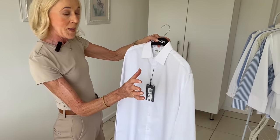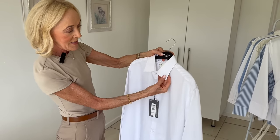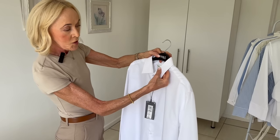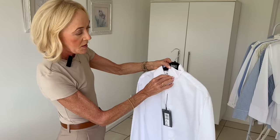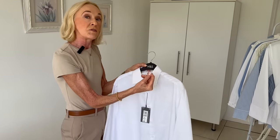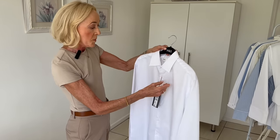But what I love about it, a number of things. This collar detail is divine. Because it's a man's shirt, it has stiffeners that are contained within the shirt, so they're not stiffeners that you take out. So this is always going to look crisp.